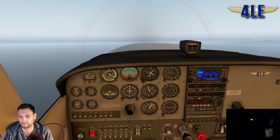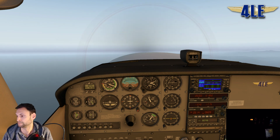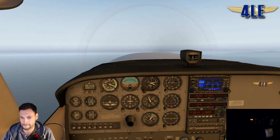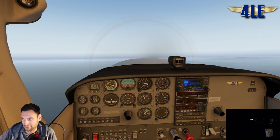Turn left heading 220. Turn left heading 220, maintain 5,000. I don't remember having a stretch this long of not saying anything.